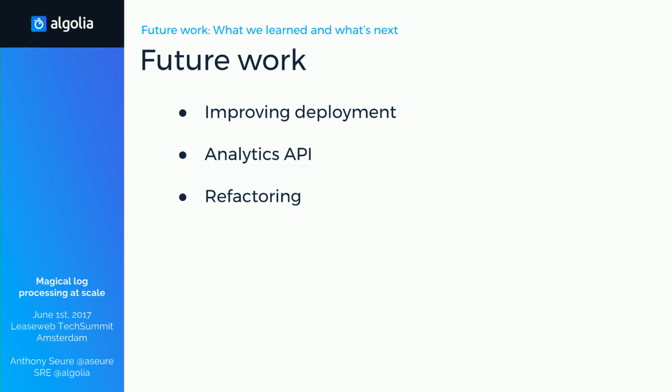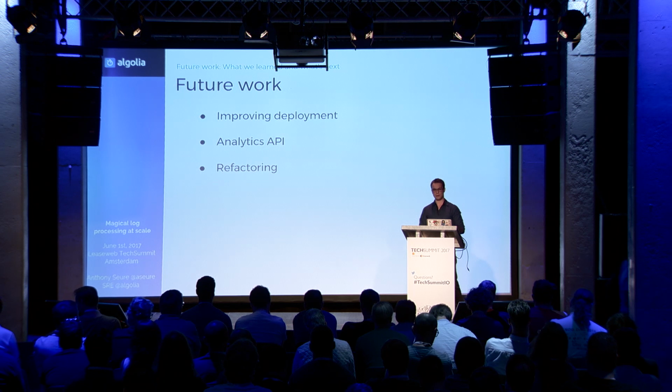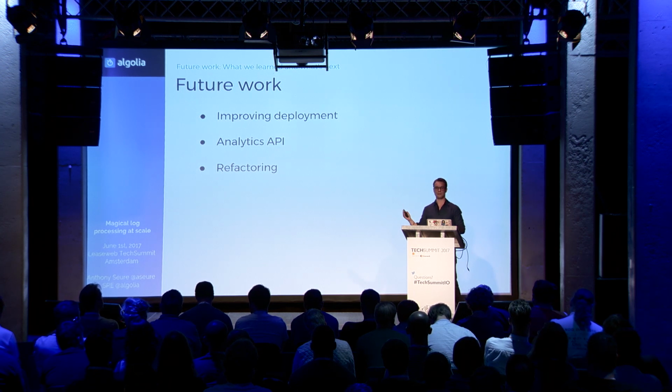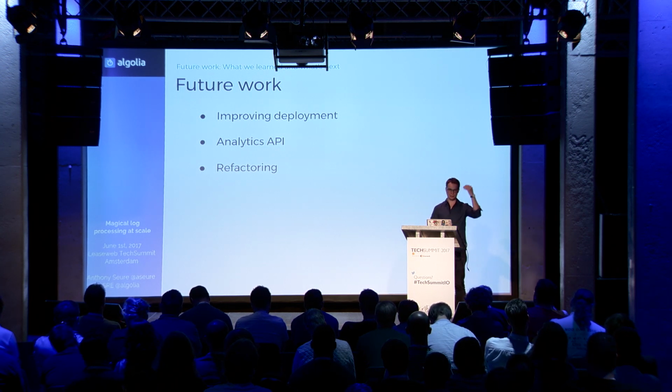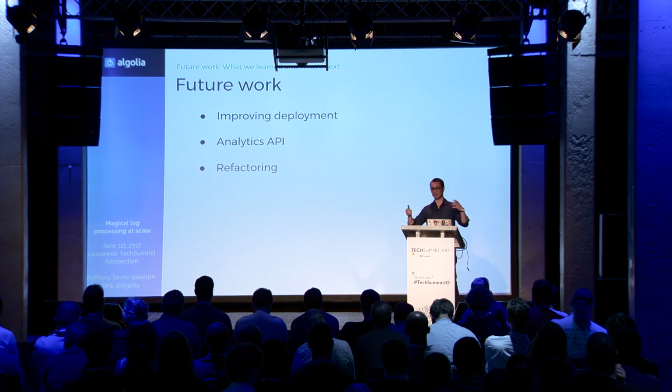Finally, we are currently trying to improve the deployment. We are thinking about the next step for the analytics API that is still running on the log processing server. And at least we can refactor everything, because once you have a big project that is in production, stable, and you are sure everything is working, it's also the time to think about refactoring, because maintainability is also the key when you are designing software in the long term.